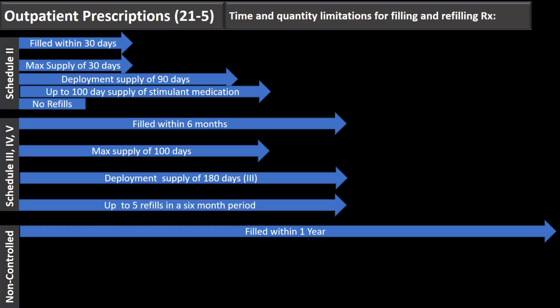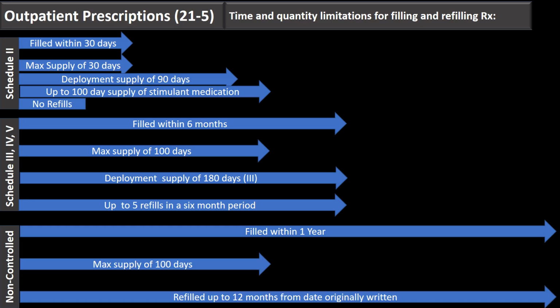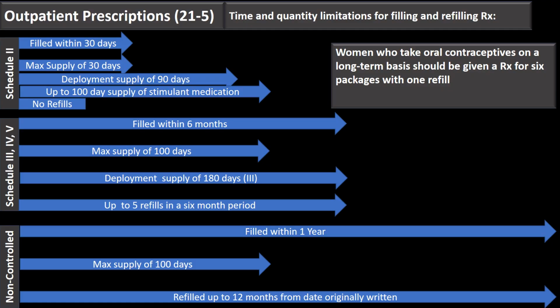Non-controlled medications, we just got to get those filled within a year. Max supply day is usually kept around 100. Refill anytime within that 12 months of the original prescription date. And then one exception of that would be like oral contraceptives. We can give up to 6 months at a time a lot of times with these. So your exception would be your oral contraceptives. A lot of times we'll do 6-month supply at once with a refill, get somebody through a year for that.